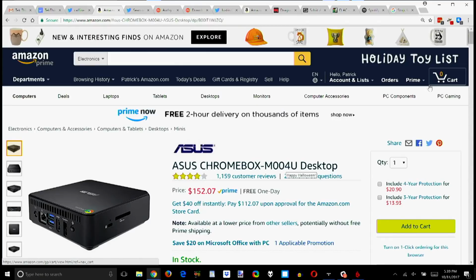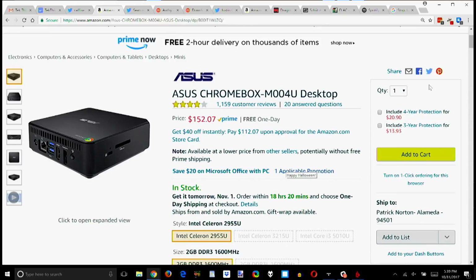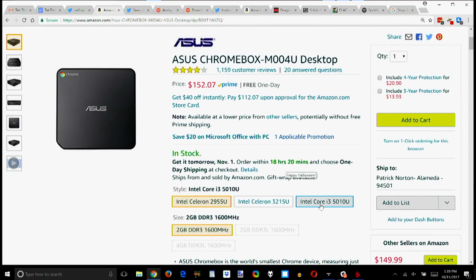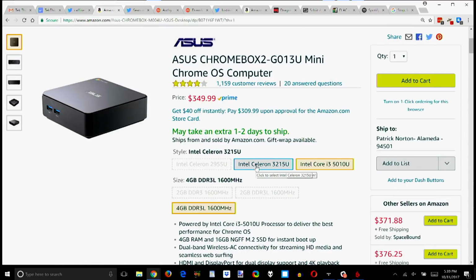Okay. By the way, if you're looking for a Chromebox, they're really getting rare. Asus and Acer are pretty much the last manufacturers. Wow. And you can get a Core i3 now from Asus. Oh, okay. Most of them are just Intel Celerons, which are much more powerful than the Celerons of your past.